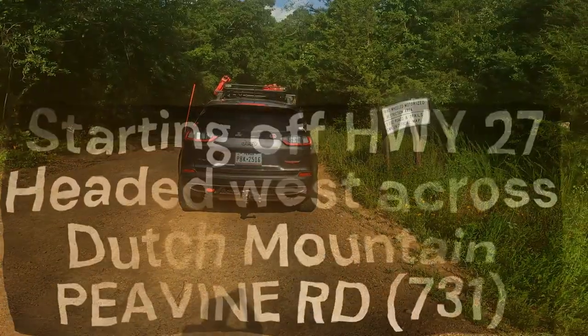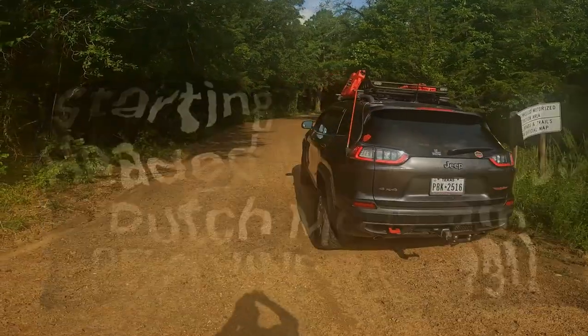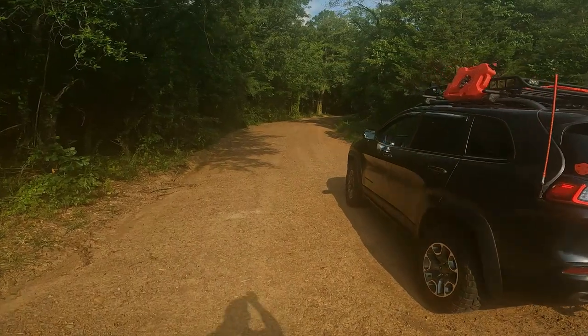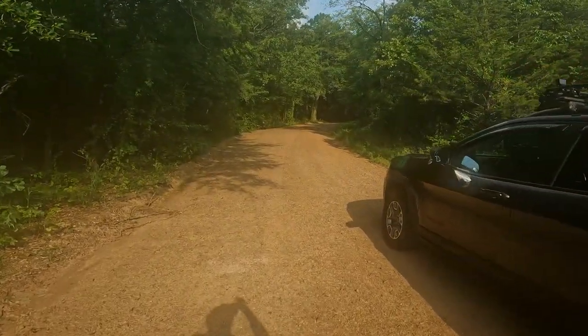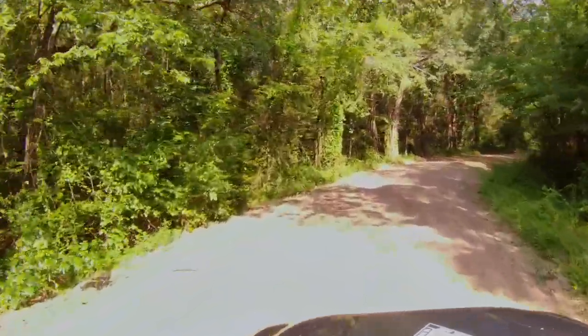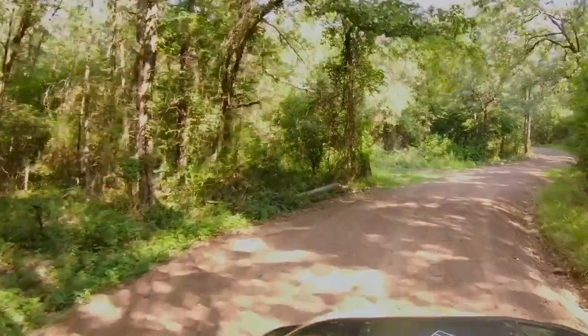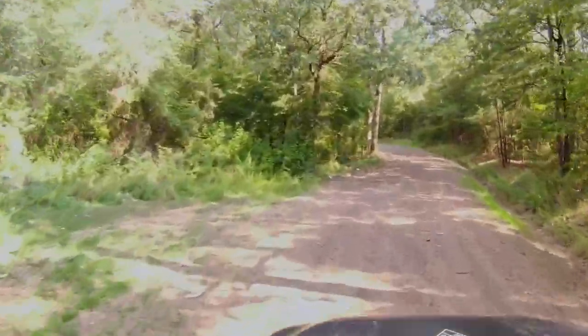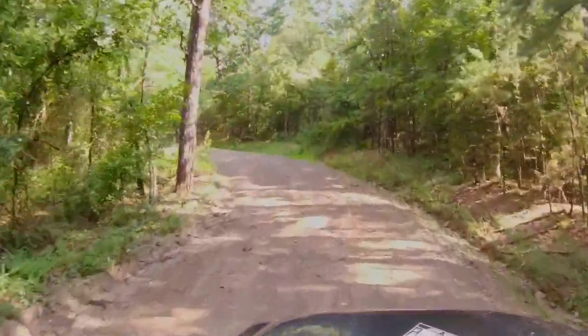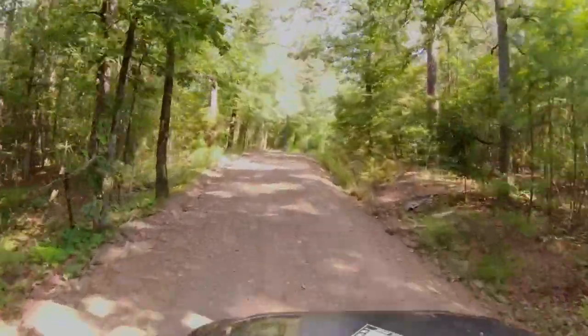Okay, this is the beginning of a trail that we're fixing to follow. So let's go see where it goes. Dutch Creek Mountain Road. I call this area Dutch Creek Mountain anyway. It may be what it's referred to as. And we've already done some of Dutch Creek Mountain Road from the east side.